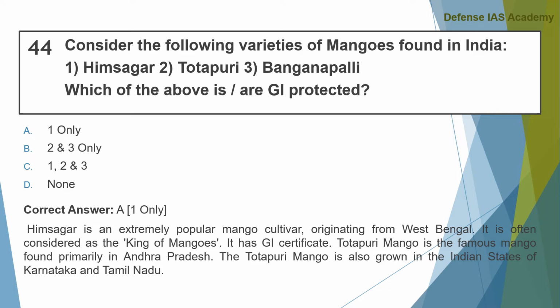So 1 is the only one GI protected in India. Himasagar is an extremely popular mango cultivar. Its origin is from West Bengal. It is often considered the king of mangoes. It has a GI certificate. The Totapuri mango is the famous mango found primarily in Andhra Pradesh, and this is grown in the Indian states of Karnataka and Tamil Nadu also.